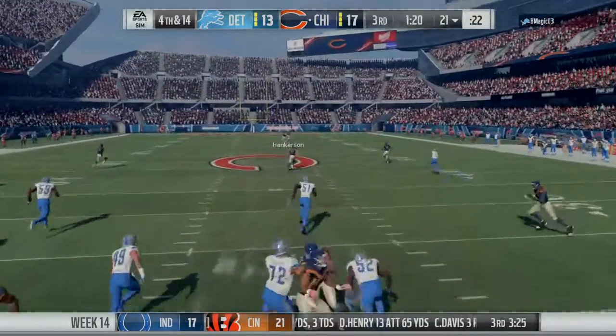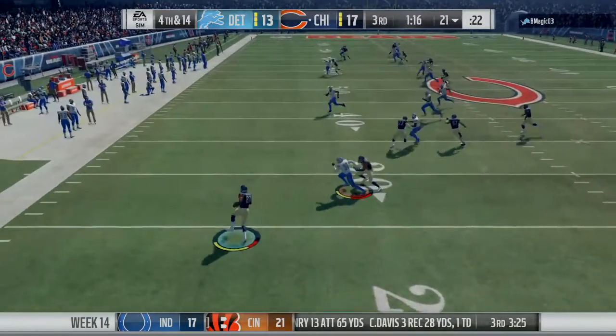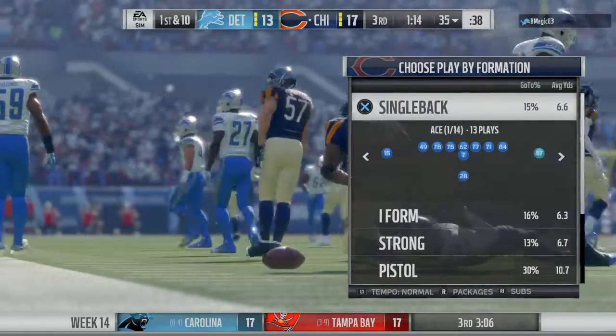And now the punter, Tress Way, as he sends this one away. Taken in at the 22. A good return there, call it 13 yards. And the Bears take over.